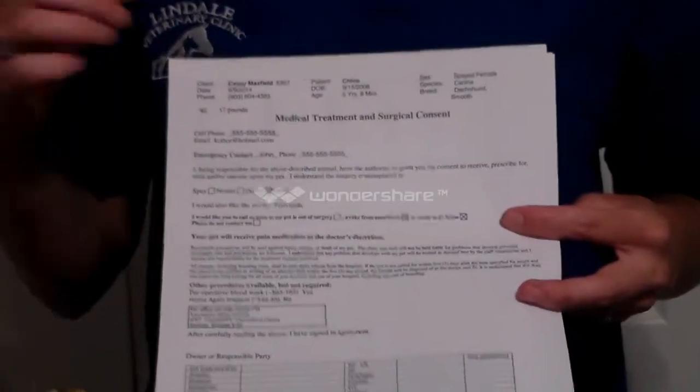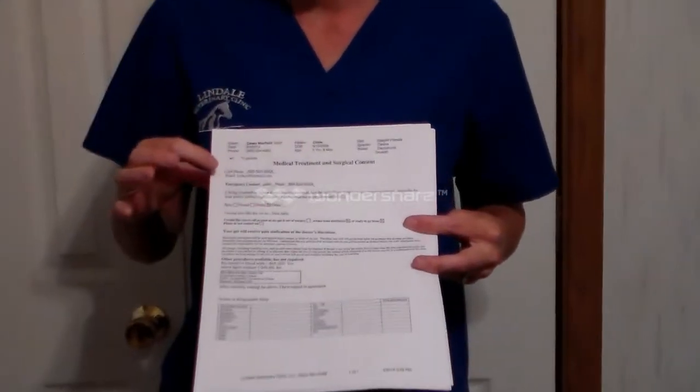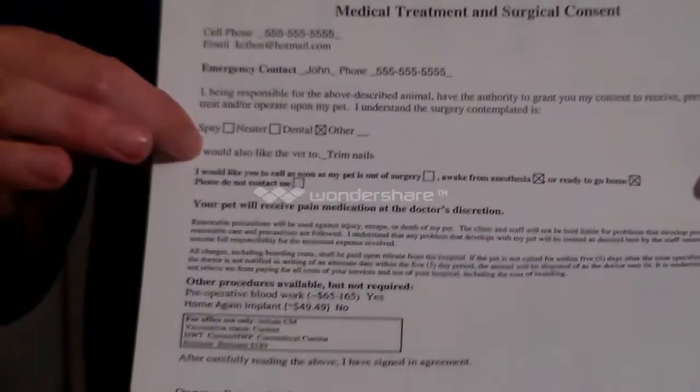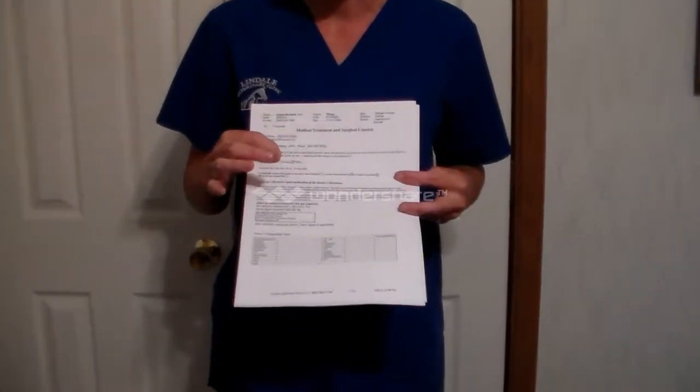Medical consent form. This is our form for the owners to give us consent to perform any kind of surgical treatment, procedure or medical treatment. Again, we have all the owner's information, patient signalment up top, emergency contact information, procedure being performed, as well as anything additional to a standard procedure that the owner would have requested. In this case, looks like we're checking in for a dental, and then we're also going to trim her nails.